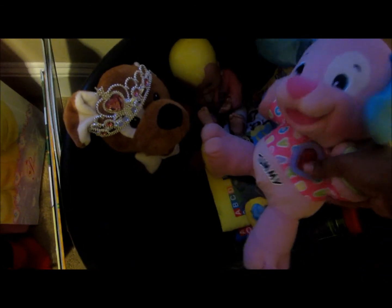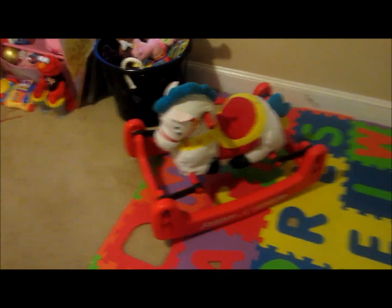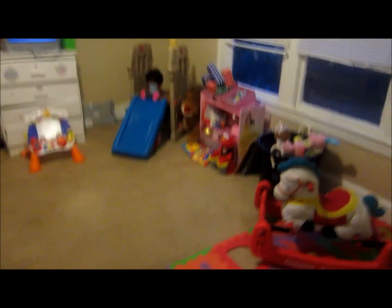Just random, you know, rain stick. It's one of her other favorite toys. It sings and stuff. She has another little dog that says her name and spells it, but that one's over at her godmom's house. And this is her little playmat area with her little rocker and bouncing horse, and some of her Halloween art on the wall. And Caden's welcome home balloons. We spend a lot of time in here playing.